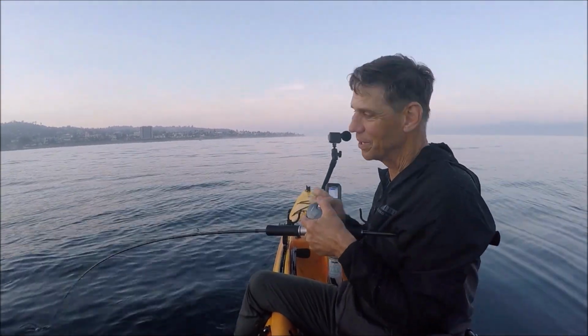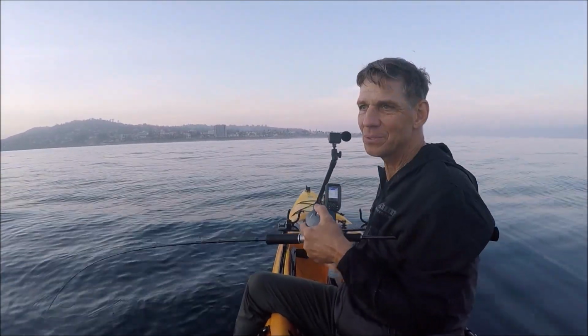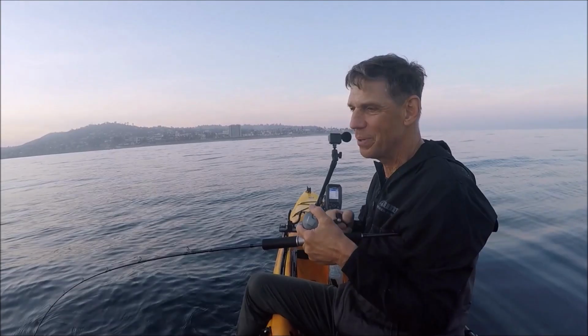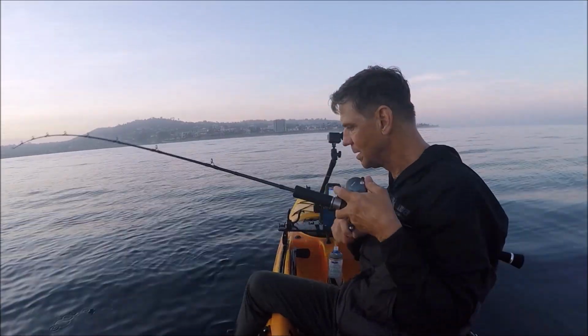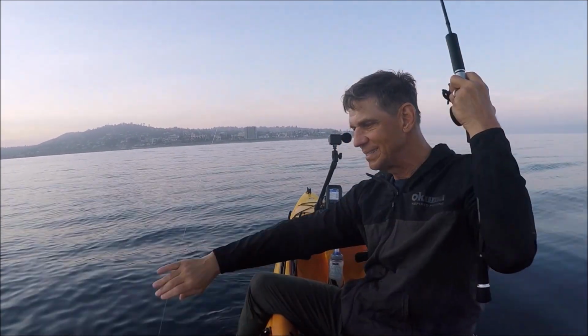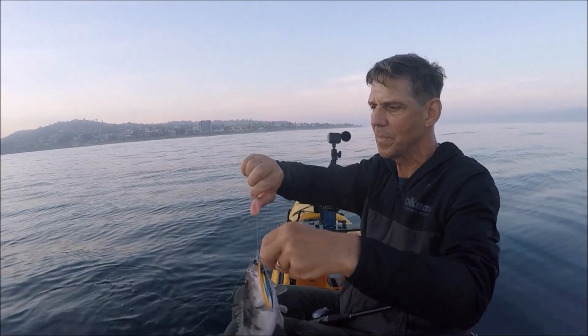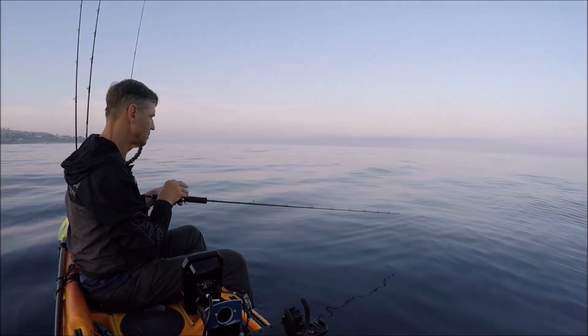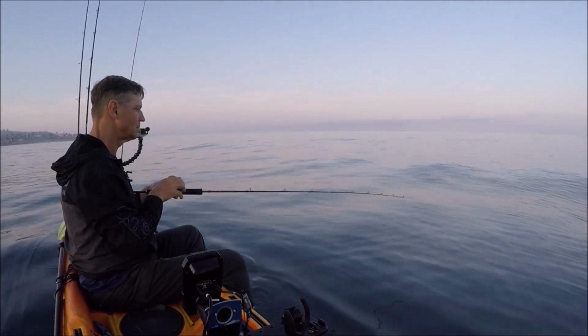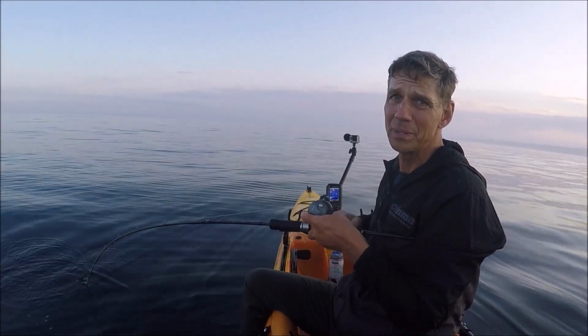Hit a real nice mark. I'd drop down through it, pick something up, slow pitch. Sand bass. Been catching a lot of them on slow pitch. Instant hookup on the slow pitch.